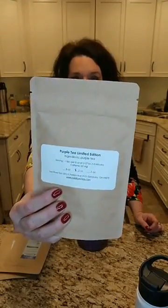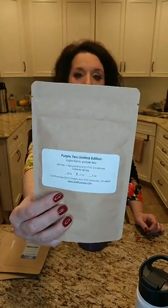Purple tea is available individually on our top shelf page. Purple tea has anthocyanins. Anthocyanins are the very specific anti-cancer health benefits. It's the type of antioxidant that's an anti-cancer health benefit.